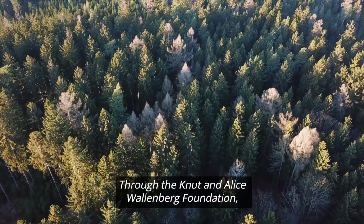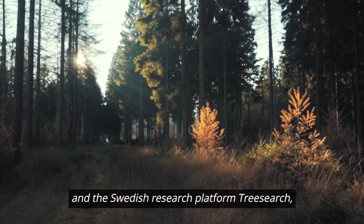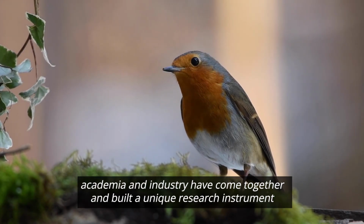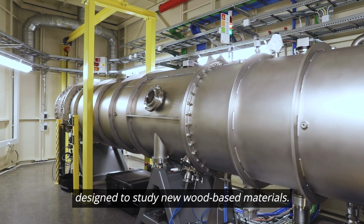Through the Knut and Alice Wallenberg Foundation and the Swedish research platform Research, academia and industry have come together and built a unique research instrument designed to study new wood-based materials.